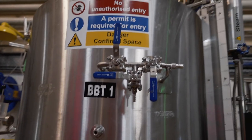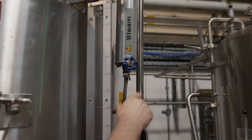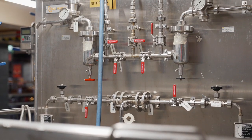It gives you the flexibility to do whatever you want. And you can see there's absolutely everything you need everywhere. You want to take a sample of wort out of the fermenter, you've got a steam connection here that allows you to steam clean it before you take the sample, and then again after. Just, it's well thought out. Great place, I'm sure, for the brewers here in Opengate to work in.